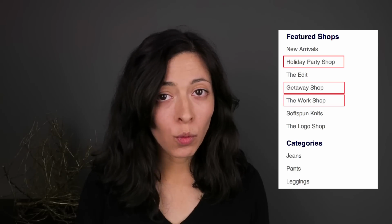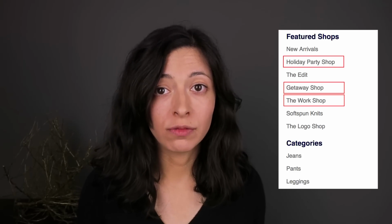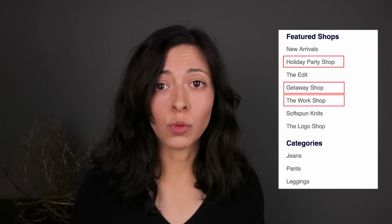It's become pretty ubiquitous now that basically every clothing brand has a left-hand menu navigation with at least 3 items in it: where to work, something about parties or going out, and vacation shop. So if you're working to modify your existing wardrobe for one of those 3 settings, find a brand that resonates with you and then click into one of those sections to get you some inspiration.